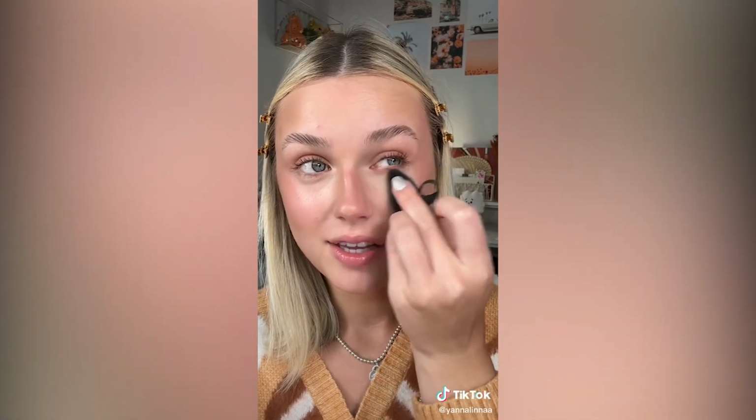Now to set my face, we're gonna use L. That is actually perfect because we're going to be using Laura Mercier. I have not used this powder in ages. Do you know what? You already know this. I need another layer of blush.